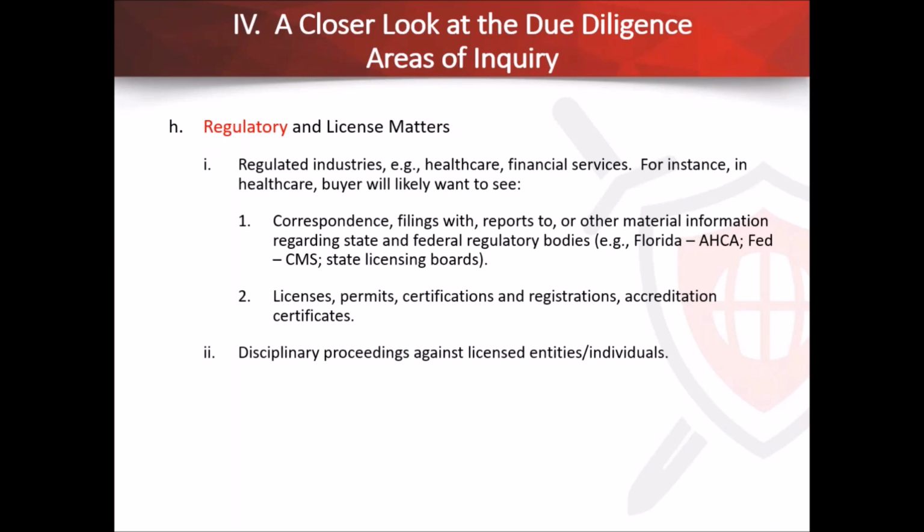Yeah. And regulatory and license matters. Here, we do a lot of healthcare transactions, and so part of the diligence request will ask about filings or investigations by medical regulatory authorities, as well as confirmation that the licenses and permits are current. With healthcare, we do a lot of foreign transactions, a lot of general business. But in healthcare, if you don't have the licensure right, it will substantially delay the transaction. They're in no hurry to deal with it. Right. And the buyer will not close. Right.